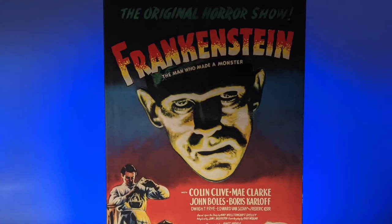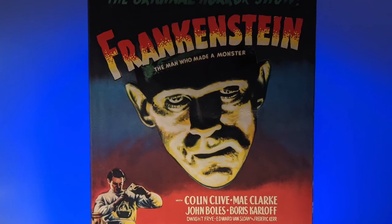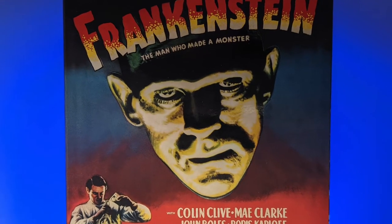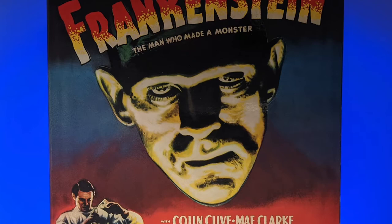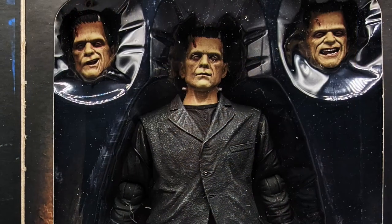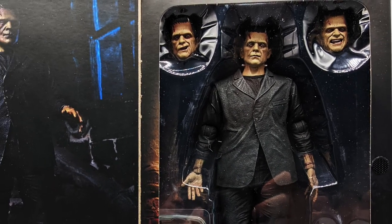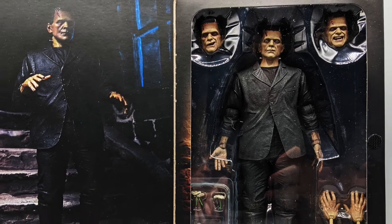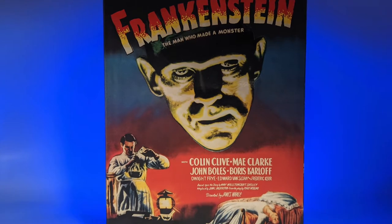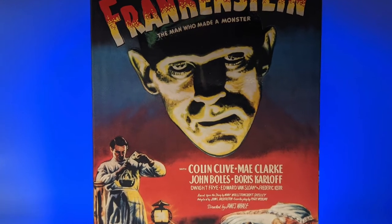In this case, $29.99 MSRP plus tax will get you this original horror show Frankenstein figure, packaged in this beautiful display box with the poster from the movie on the front. Inside is a wonderful likeness of Boris Karloff as Frankenstein's monster. There's also a black and white variant for the purists out there as well. Like I said, I can't wait to take a look at this figure, so let's not waste any more time and take a look at Frankenstein by NECA.